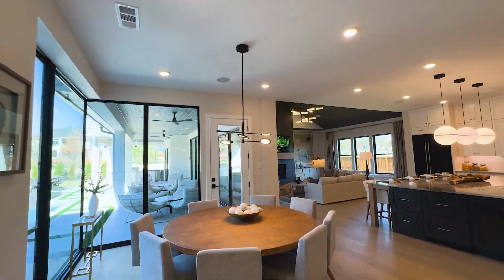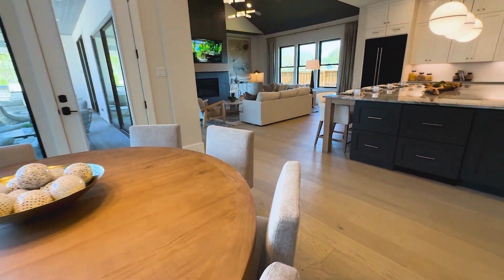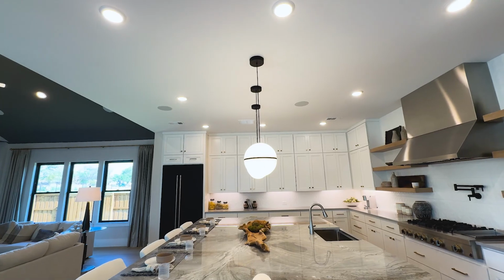You've got your floor-to-ceiling windows and doors that bring in so much natural light, but it also is complemented by the underlit cabinetry as well as the custom pendant lighting.